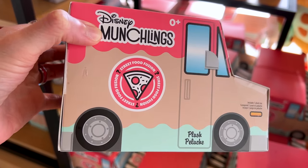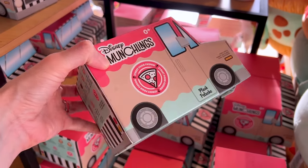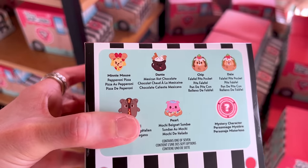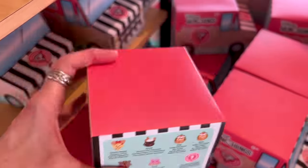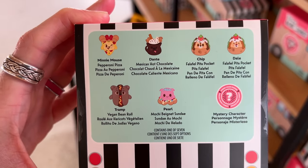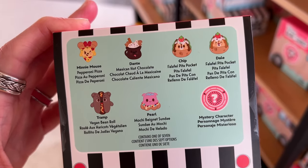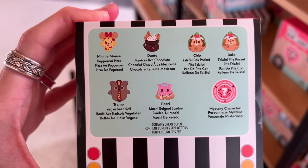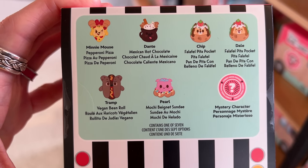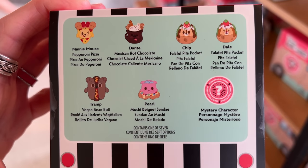It is a street food fusion collection. It's like a food truck. Isn't that adorable? Now, this one here, let's see what options you can get. Okay, so looking up close, you can get Minnie Mouse. Hold on, let me get a little more comfortable. So you can get Minnie Mouse pepperoni pizza, a Dante Mexican hot chocolate, a Chip falafel pita pocket, and a Dale also pita pocket. Over here, a Tramp vegan bean roll, a Pearl mochi beignet sundae, and a mystery character.